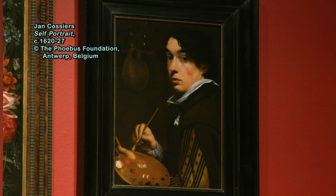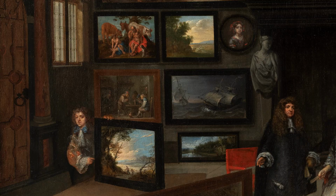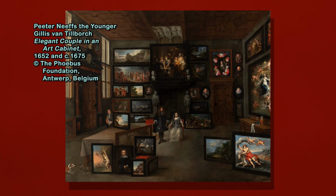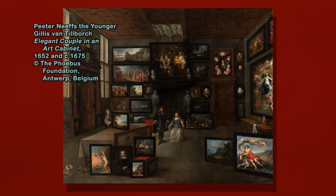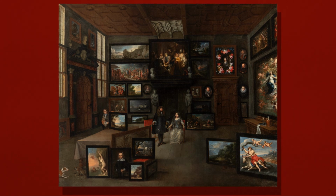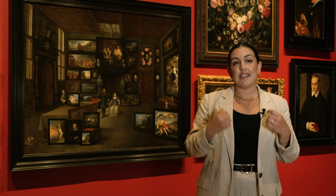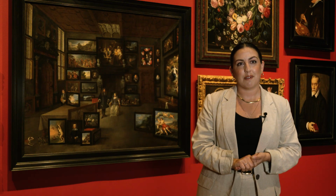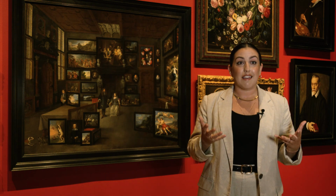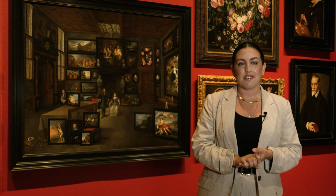Flemish artists also made paintings of painters and paintings of paintings. What we see here is a couple standing in their art collection, and you can see from floor to ceiling there are paintings of all subjects and styles. What you can't see is what's hidden behind the surface of this painting and what was discovered by researchers when they basically did an X-ray of the painting, an XRF analysis.